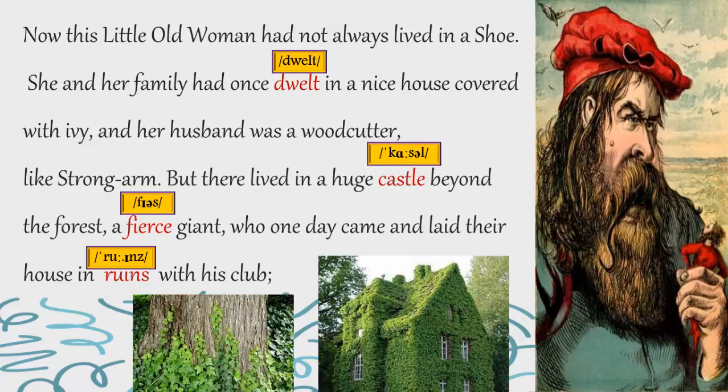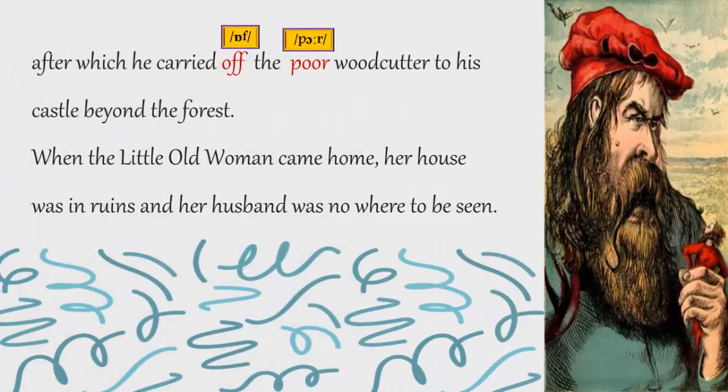But there lived in a huge castle beyond the forest a fierce giant who one day came and laid their house in ruins with his club. After which he carried off the poor woodcutter to his castle beyond the forest. When the little old woman came home, her house was in ruins and her husband was nowhere to be seen.